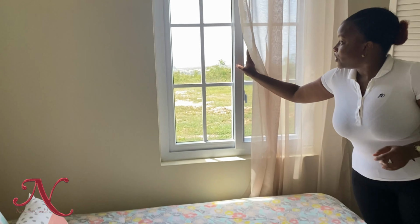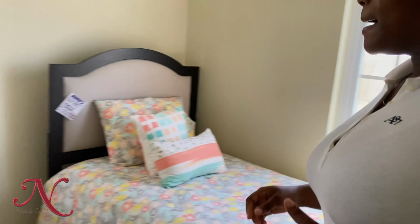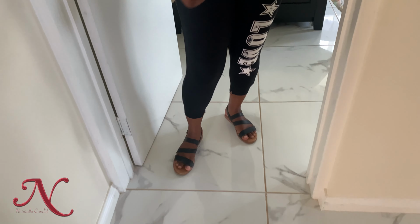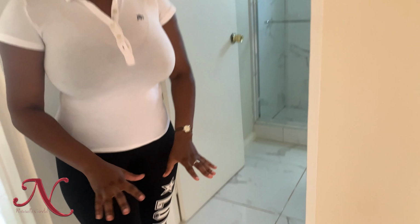All right, and you see the slide windows with the mosquito nets, which is good. There's also a slide window over here, so it's two slide windows with mosquito nets. Yes, so let's take a look at the tiles. Beautiful tiles. The same tiles that are in the bathroom are also on the floor. So it's a pretty nice basic two bedroom two bathroom unit.